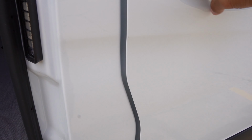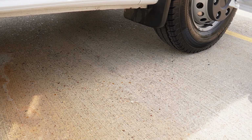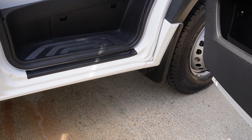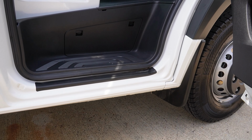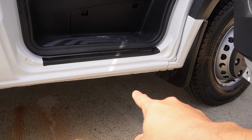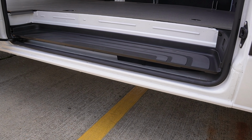Something else to consider is that this step down is huge. It's over 1 foot tall, so you really just drop to the ground when you get out of the van. So I might want to get running boards and install them here and all the way through here too, so that it's easier to step in and out and load things as well.